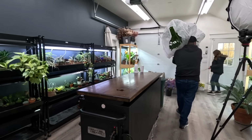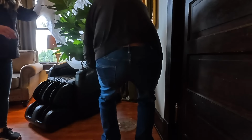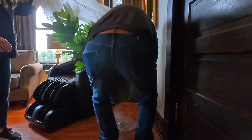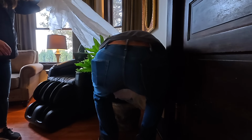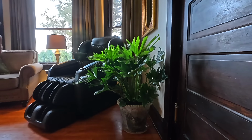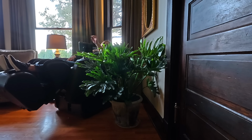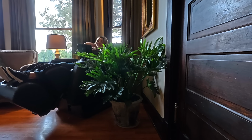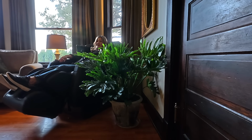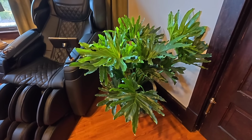Oh, see, look at you. Whew. Oh, very nice. Thank you. Oh, that looks pretty. Just making sure everything is good. It fits beautifully in here. Do you like the plant? Yeah. It's pretty. All right, so here is the philodendron.